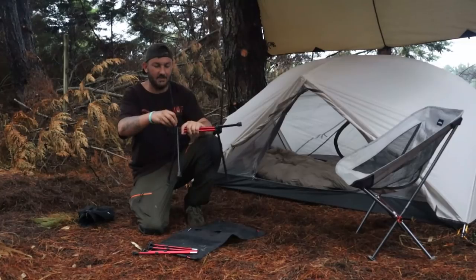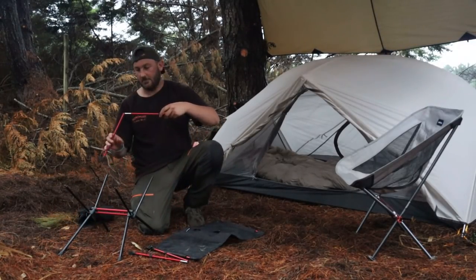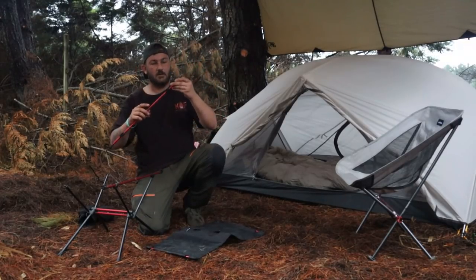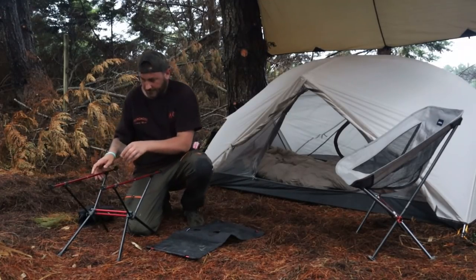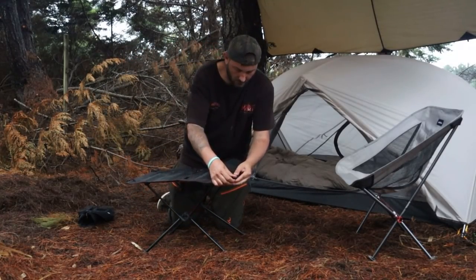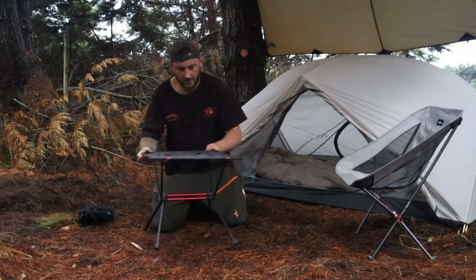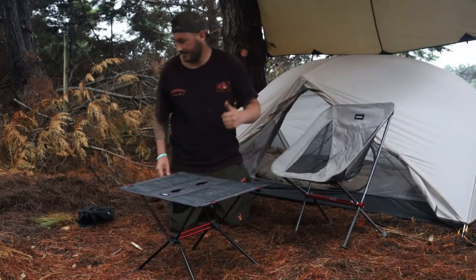I'm not getting paid to say this or shout out the item. It's just a really good item which I've been using for a few years. The Naturehike stuff's really good, well, most of it anyway. Some of it is a bit flawed, a little bit budget. There we go. Right. We've got table and chair out of the rain. How good's that?